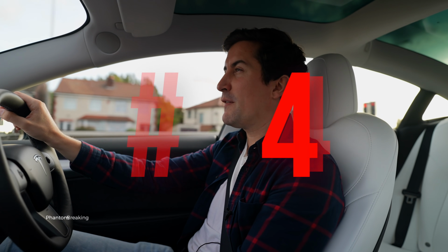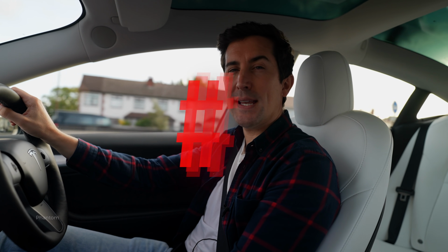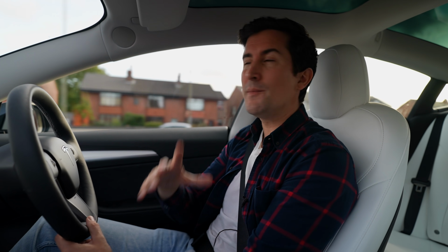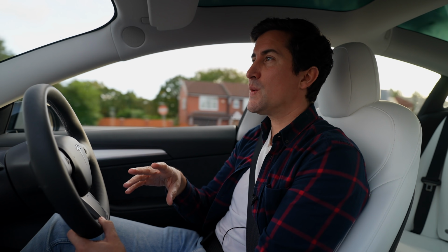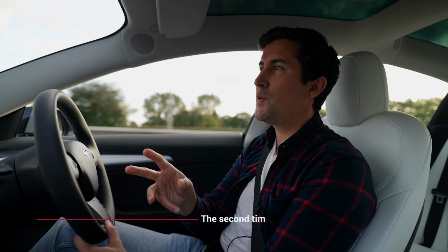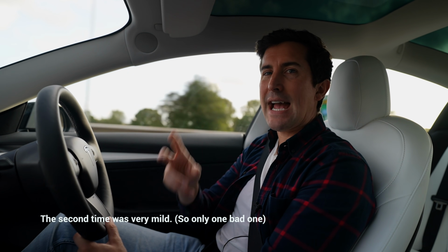So number four is phantom braking, and man, is that scary when it does it. Now, I'll be completely honest with you, I love Autopilot, I always use it, and phantom braking has only happened twice in the 6 months I've owned the car. But it's scary when it does happen.